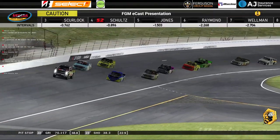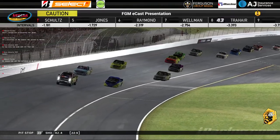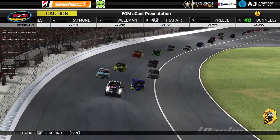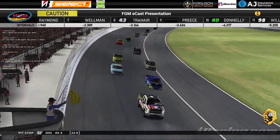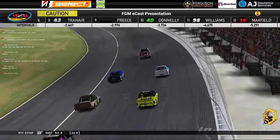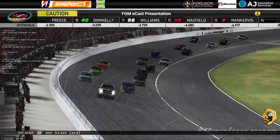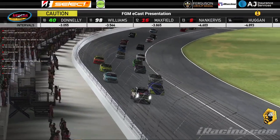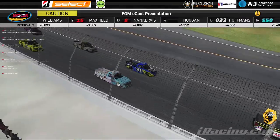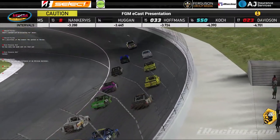Got to say at the moment, though, that's going to be a very, very good moment for Ryan Jones, Matthew Raymond, Gary Wellman and Luke Trahear. They're going to have a very fun restart here. About to say, Matthew Raymond now 24 spots up, even with that pit stop taken into account. So he is having a really great night so far, moving the 83 up into sixth as we sit at the moment. Let's jump on board with him, actually.